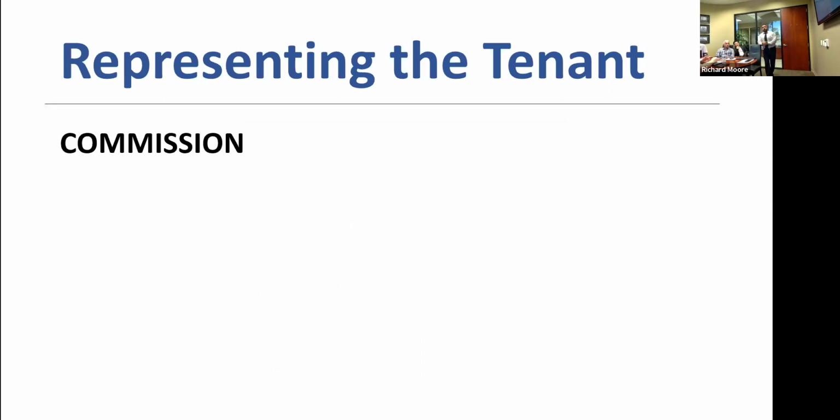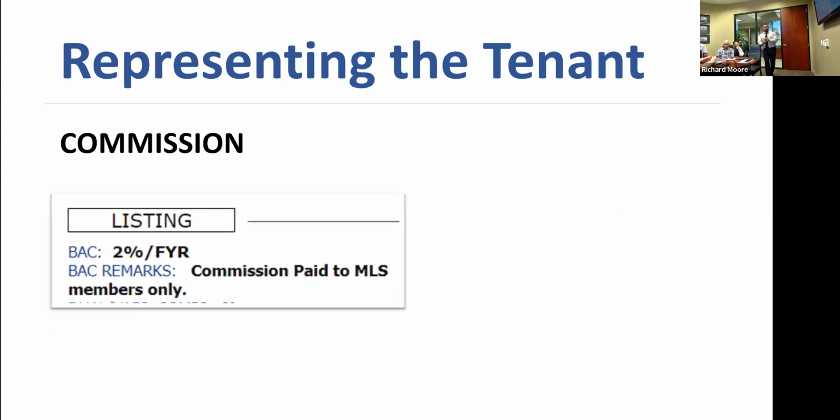And commission. So when you're looking through the MLS, as of now, remember that it's gonna go away in the MLS, but as of now, this is what it looks like. When you're looking through properties, you might see something under the commission. I don't know if this is buyer agent commission or broker agreement, I don't know what that stands for, but I would say buyer agent commission. If you see 2% of FYR, that means 2% of the first year's rent, which is what we discussed, right? Whatever the amount is times 12, and then 2% of that.